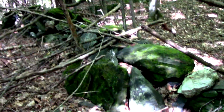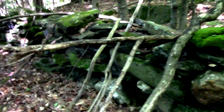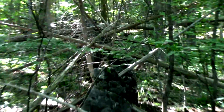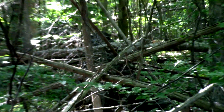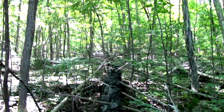Wow. Let's gander at this. On and on, huh? I think perhaps they lay down these cross pieces as a way of sort of canceling out the human boundaries. As if our walls and fences are an ante in poker. And Sasquatch is saying, I see your ante and I raise you this.